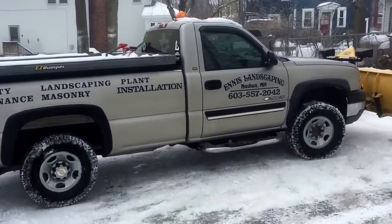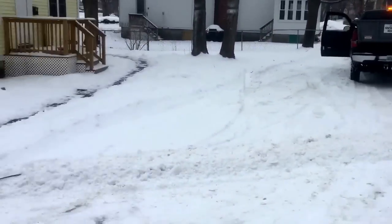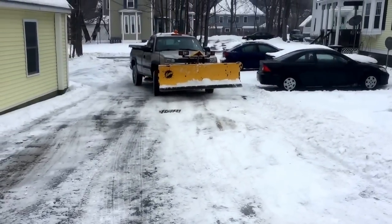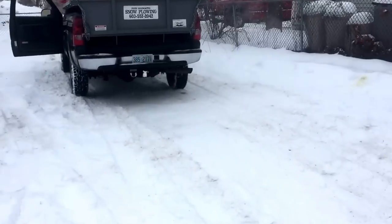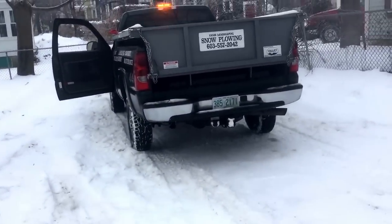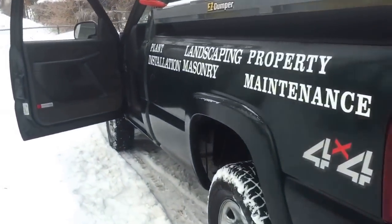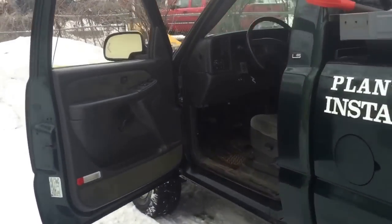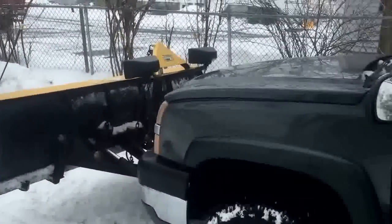It's weird seeing your truck out. So that's the silver one, and this is the green one. This one's still overheating. I still don't have the fan clutch in, but I didn't have any other options. We keep picking up more and more plowing, and we can't keep up with it. So we'll see how it goes, guys.